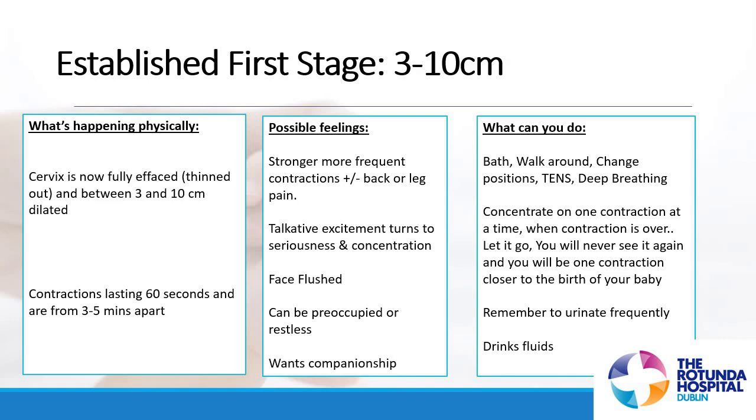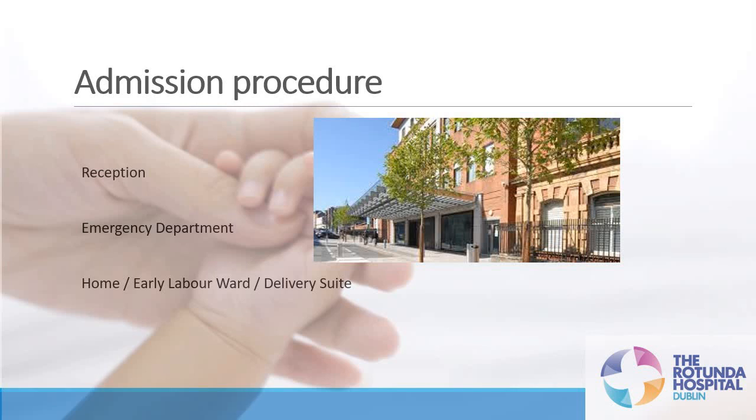So the admission procedure, so coming into hospital. A couple of things just to note. I suppose car parking would be one of them. So our hospital car park, you're more than welcome to park here Monday to Friday, anytime from 5 p.m.